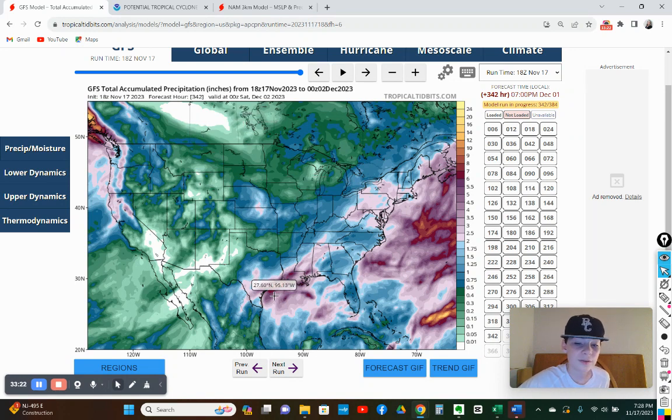But we go over to the east, and it's an entire flip-flop. We're seeing everybody at least an inch and a half. Southeast really picking up a lot of rainfall. We're getting up to maybe 7 to 10 inches of rain just from now to December 1st. And then up here in the Northeast, pretty much same scenario, 4 to 6 inches of rain in a pretty short amount of time. So pretty active stretch going on.